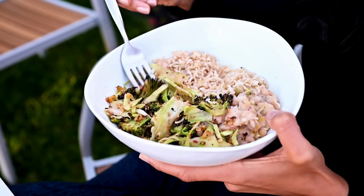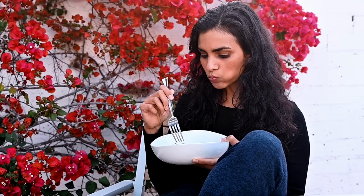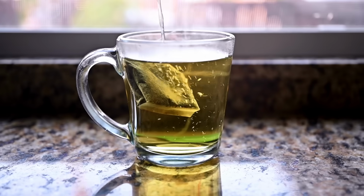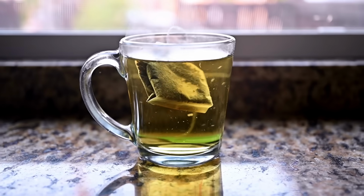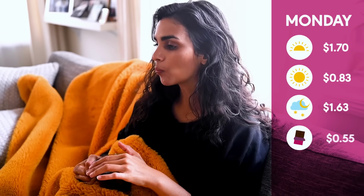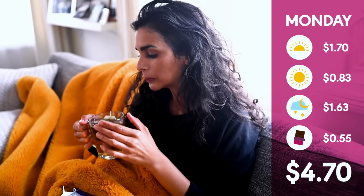And I enjoyed this delightful and wholesome bowl outside in our backyard because eating outdoors is one of my greatest pleasures and one of the reasons I love living in California. And for my post-dinner treat, I brewed a cup of mint tea and enjoyed it with some of the dark chocolate I got at Aldi. It's 85% cacao, so it's not too sweet, and it is a really rich and chocolatey, just how I like it.